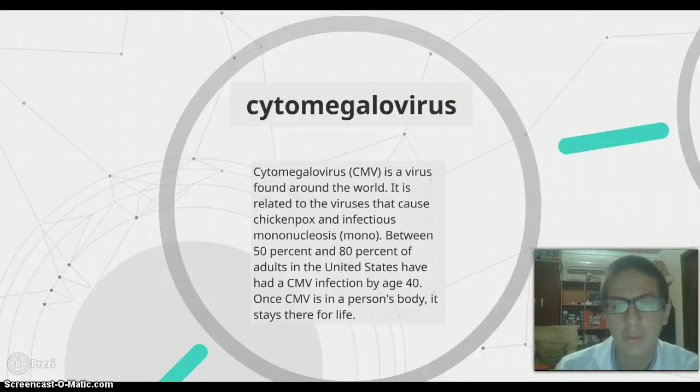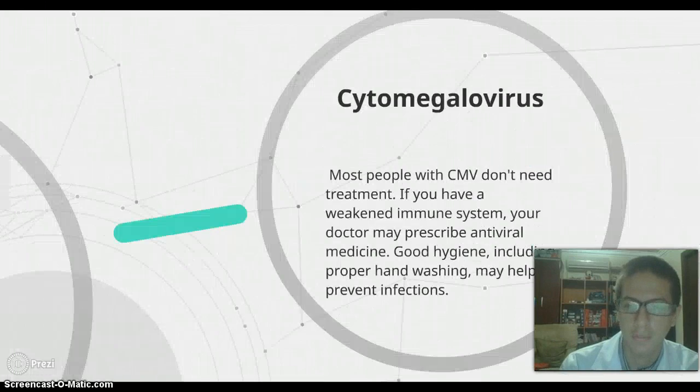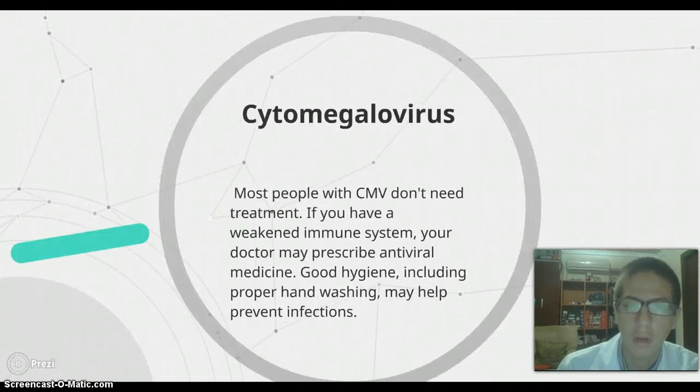Cytomegalovirus is a virus found around the world. It is related to the viruses that cause chickenpox and infectious mononucleosis. Between 50% and 80% of adults in the United States have had a cytomegalovirus infection by age 40. Once cytomegalovirus is in a person's body, it stays there for life. Most people with cytomegalovirus don't need treatment. If you have a weak immune system, your doctor may prescribe antiviral medicine. Good hygiene, including proper hand washing, may help prevent infection.